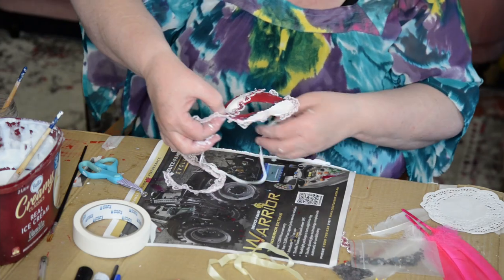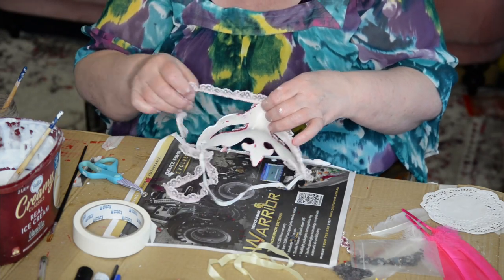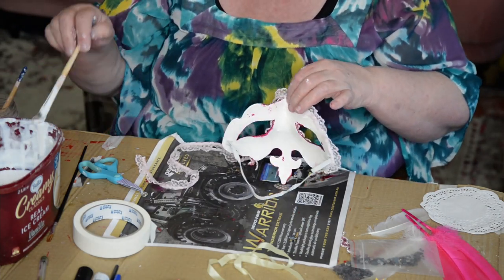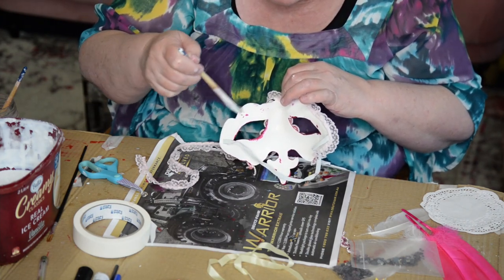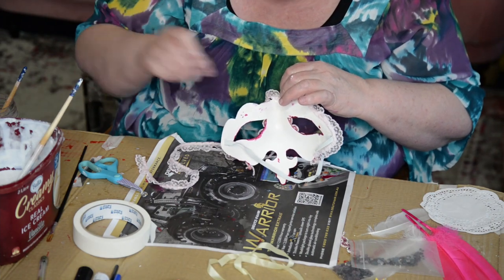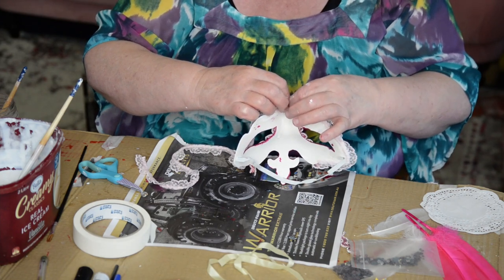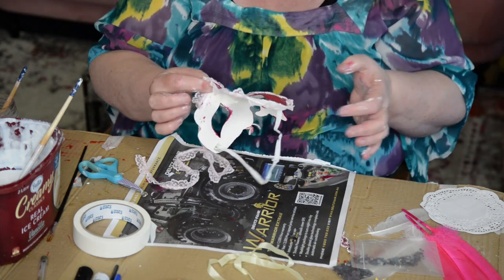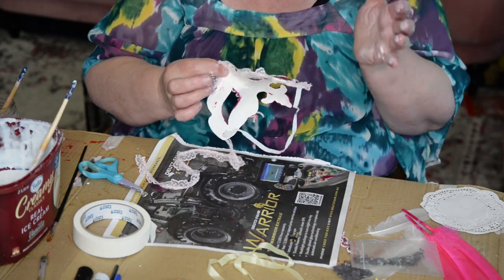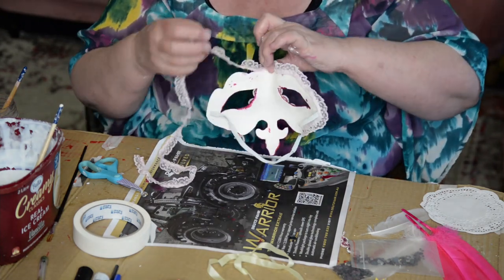Right, so you can see that's starting to look good. Obviously, of course, measure that you've got enough lace to go all the way. When you do take your hands off, take them off carefully, because it sticks to your hands and your hands will stick to the lace and to everything else. So you just need to be a little bit careful.